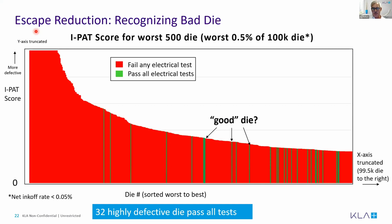But what's interesting is these 32 other die. These are 32 of the most defective die in this population of 100,000. And yet these 32 went on to pass every test and to move into the supply chain. These are certainly not die we want in our airbags or in our brake controllers. Certainly not what we would call known good die.